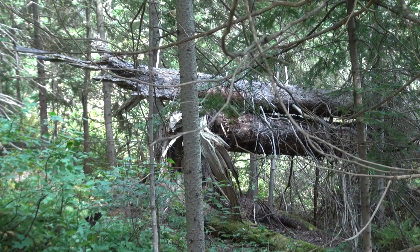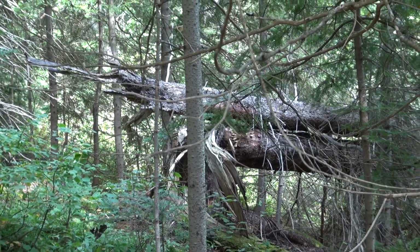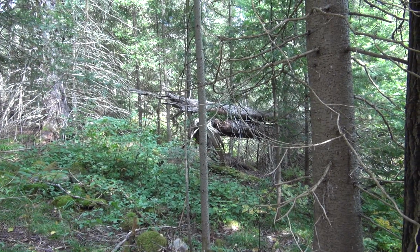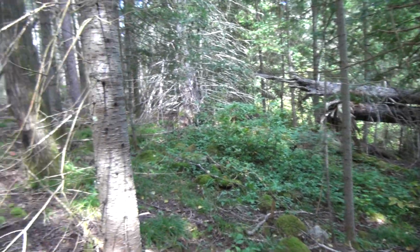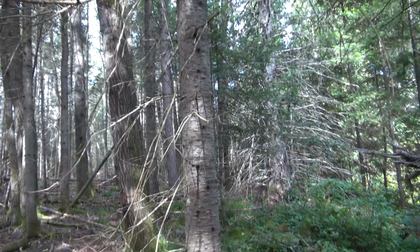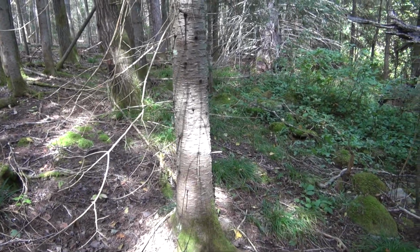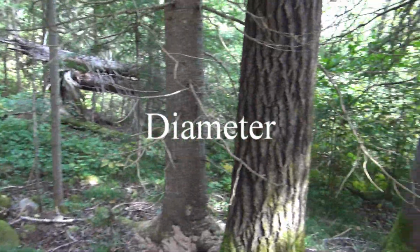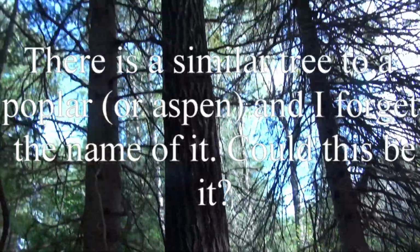I imagine you could mill those because they're not touching the ground. Although I'm sure I've read before that hemlock has a tendency to warp when you're cutting planks out of it. But the biggest trees, so there's some balsams here, like right in front of me. That's a good 10 inches circumference. But the biggest trees I've encountered are like this right here, are poplar trees.